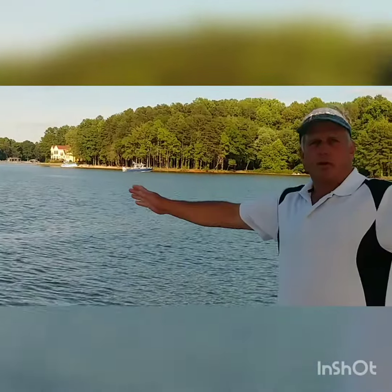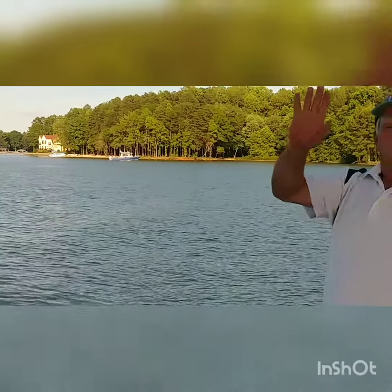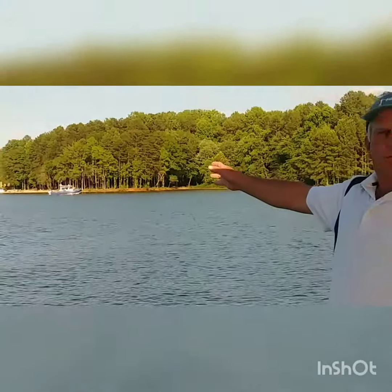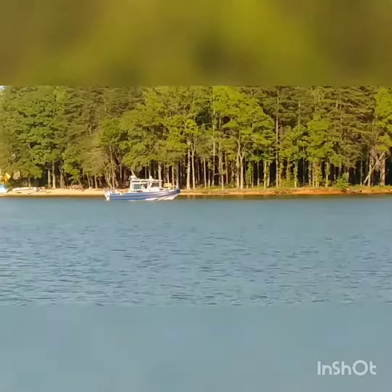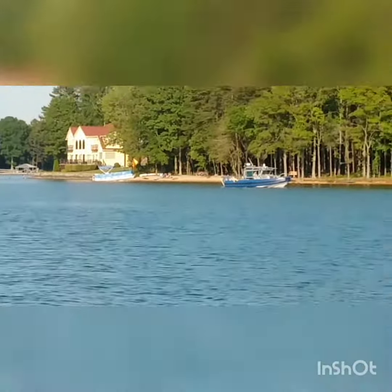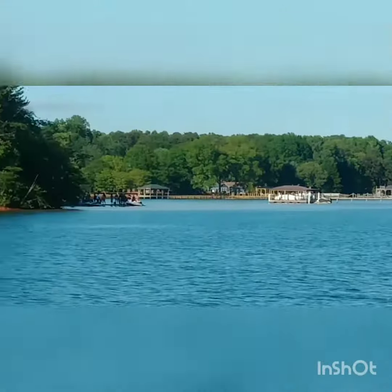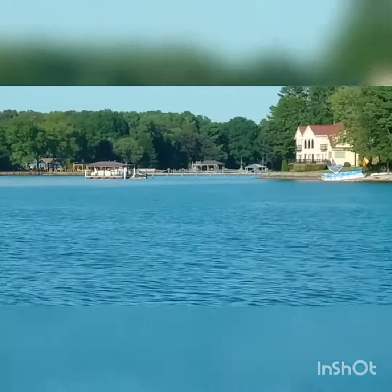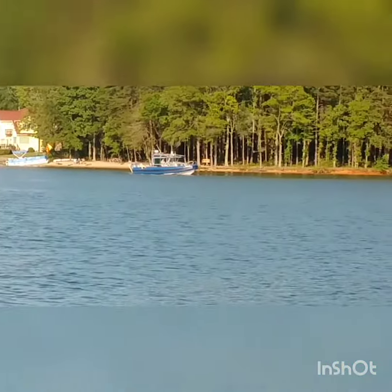Hey, what we want to talk about today is required equipment. We've got the police over here watching a group of individuals that have decided to beach on an island on the very south end of Lake Norman. The thing about it is, folks, if you're going to come out here and go boating, you've got to boat safe. So we're going to talk about the 5 opportunities.